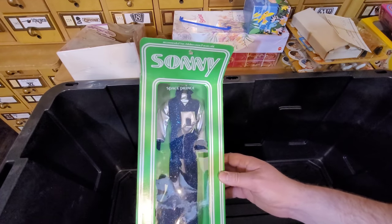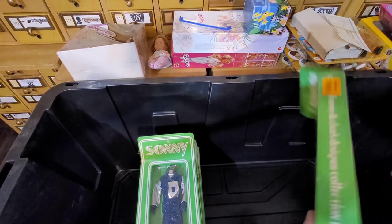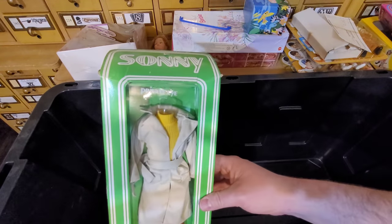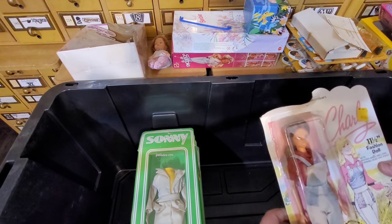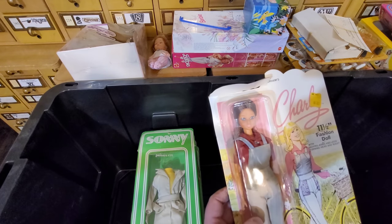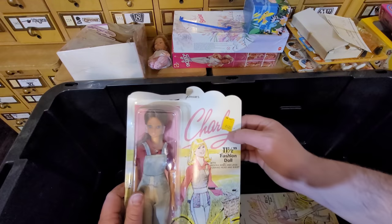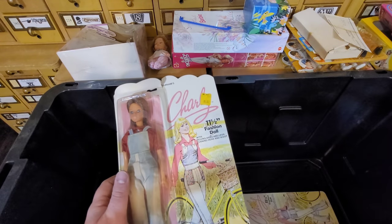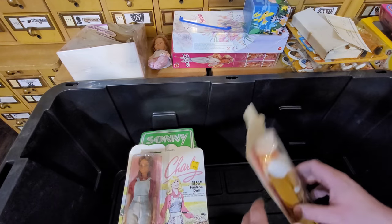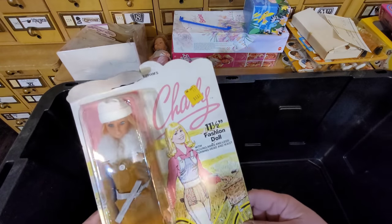That's Space Prince Sunny. That's pretty cool. I'd wear that. And Private Eye Sunny. What's that say? Charles? Charlie? I can't tell. I'm assuming it says Charlie. Looks like just a generic doll. I don't know who made that.